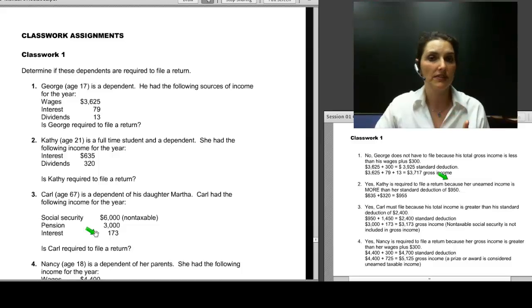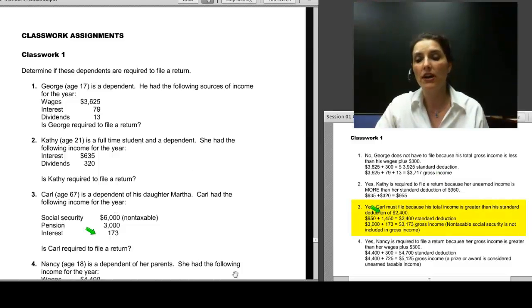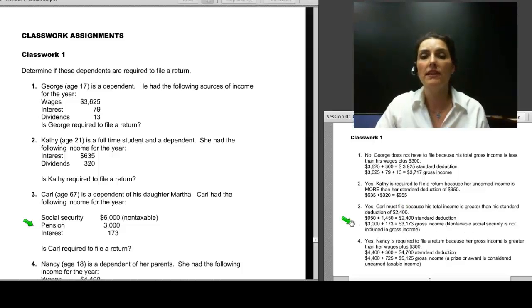And is there anything that would cause Carl to have a standard deduction for himself that exceeds $950? The answer is yes. He is age 65 or older. He's 67. So his standard deduction is actually going to be increased by $1,450. So his standard deduction is $950 plus $1,450, or $2,400. Is $2,400 more than his income? Well, no, it's not. His income is $3,173. That is more than his standard deduction. Therefore, Carl is required to file a tax return.